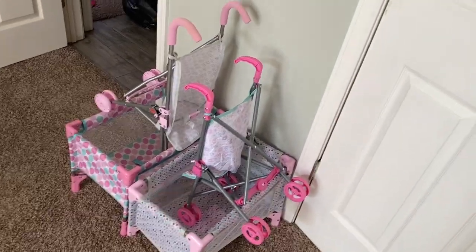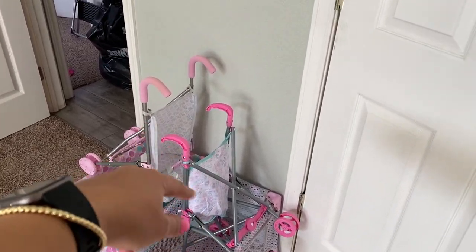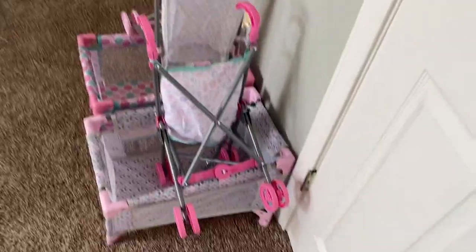Stuffies are there. And then I don't know if you guys saw in the time lapse, but I was trying to figure out how to make those things smaller and I couldn't do it. So I just said, screw it. So right now that's where the crib and the stroller is. But that's it. So that is the playroom cleaning and organization.